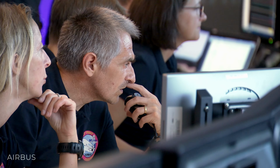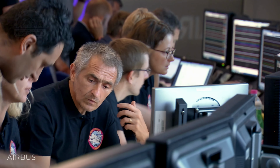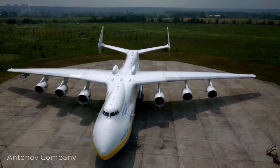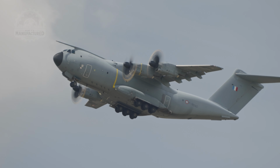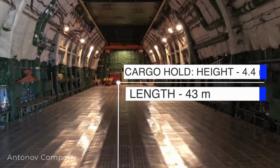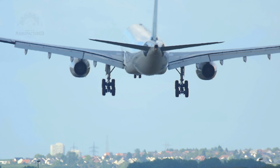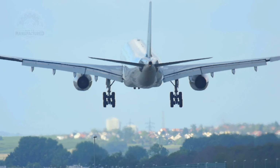Before deciding to develop the Beluga XL, Airbus evaluated several alternatives, including the Antonov AN-124 and AN-225, Boeing C-17, Dreamlifter, and the A400M. These aircraft were considered for their large cargo capacities and operational capabilities. However, Airbus chose to modify one of their own aircraft to ensure full control over design and production.